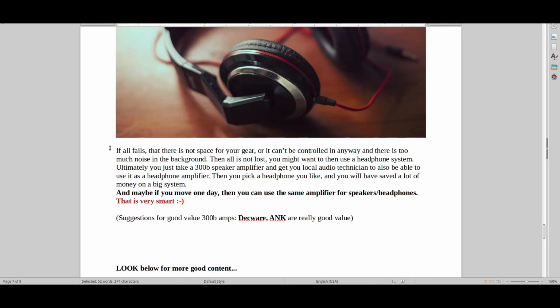But let's just say that you're screwed, you can't do all of these things. At least I have a solution for you here where you can just use the 300B speaker amplifier, turn it into a speaker amplifier and a headphone amp. That should only cost like $200, done by some kind of a local audio technician that you have. And yeah, you just put those headphones on. That's now your sound system, and it doesn't mean that you have to miss out on anything.